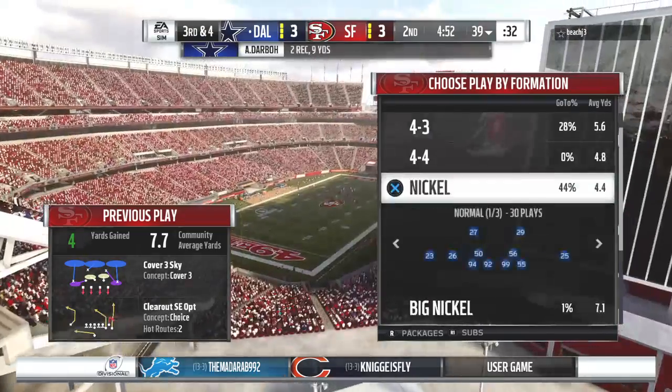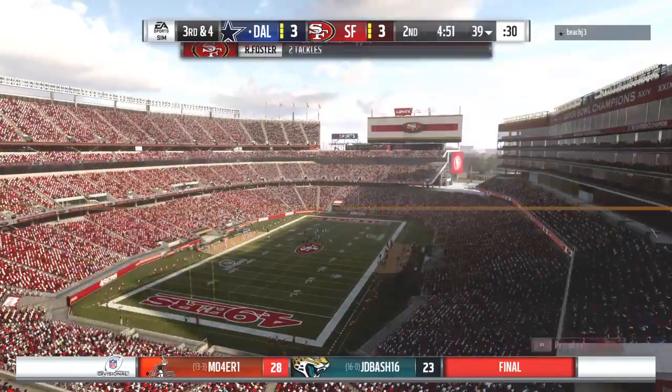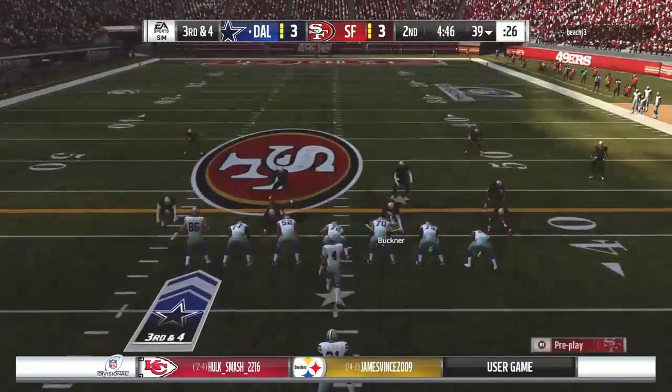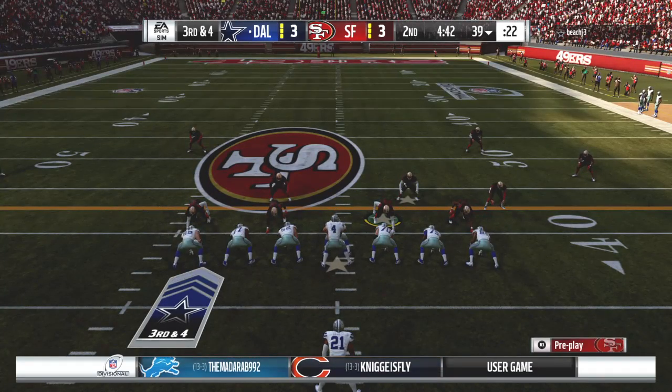One thing you're hoping for when you run drag routes is that you're able to hit a receiver in stride, and he can pick up a lot of yardage after the catch. But in this situation, the defense was effective, able to stop him before he got a good head of steam going.